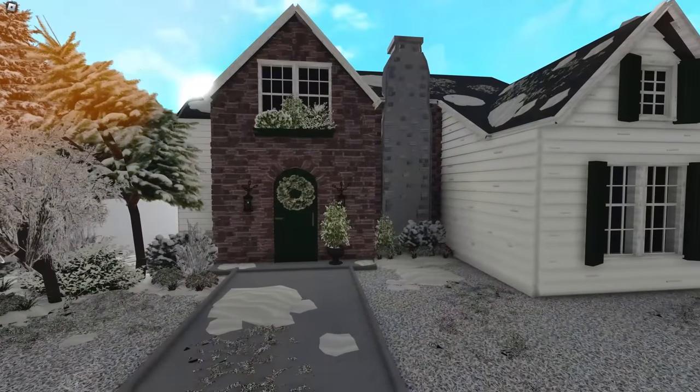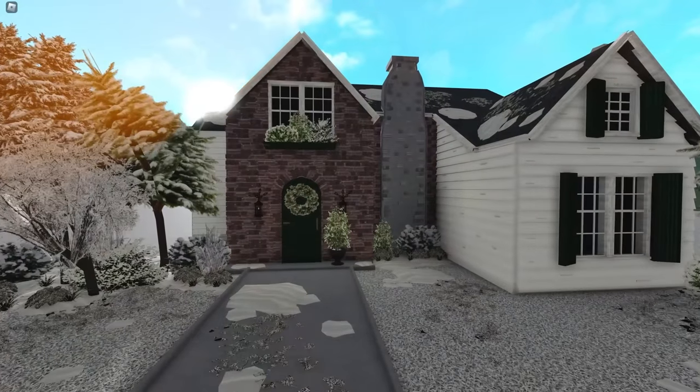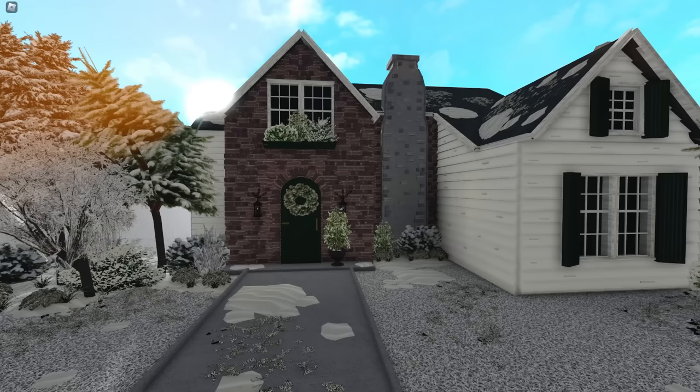I love the color scheme. It's very traditional winter. It's not super Christmassy, but you could tell that this is perfect for a holiday home if you don't want to put all the crazy reindeer antlers and all that stuff.